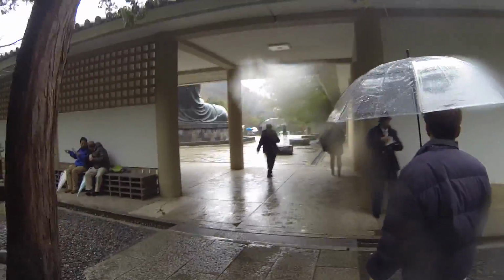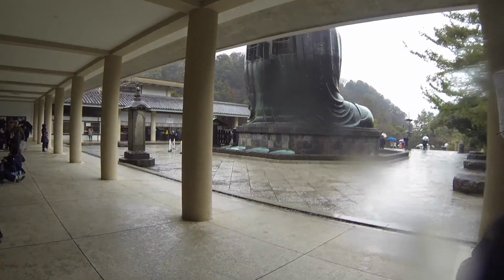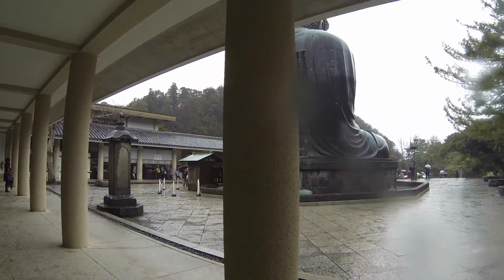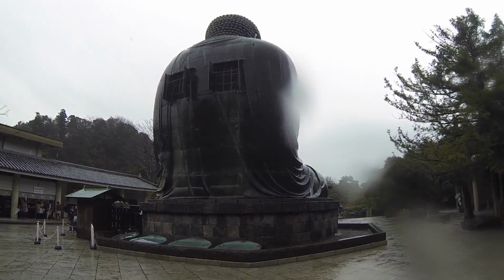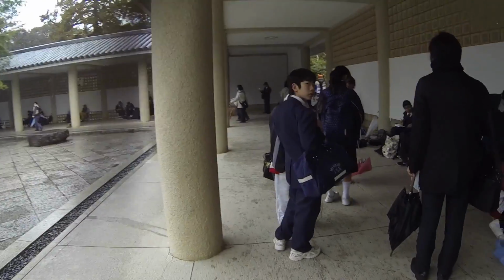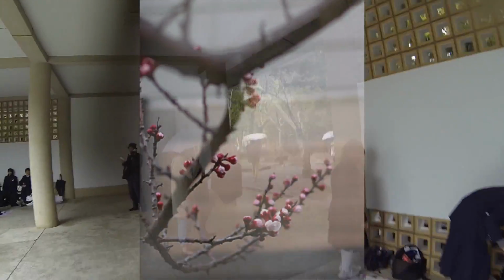On a sunny day, there might have been more people, but even on this rainy day, there were folks there. It was actually the last day of school before the spring break, and for a lot of kids, it was graduation time. The school year in Japan ends in March, and the new school year starts in April to coincide with the cherry blossoms, the beginning of everything.